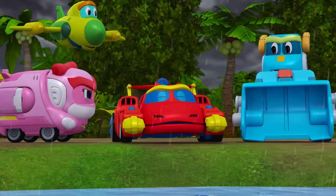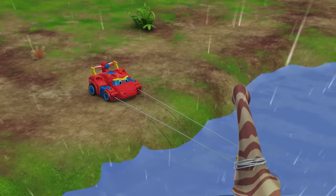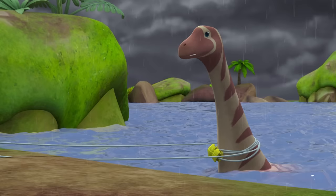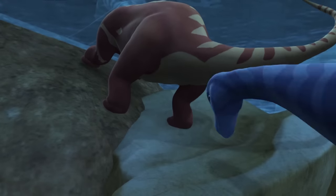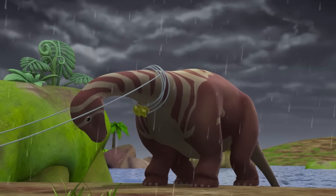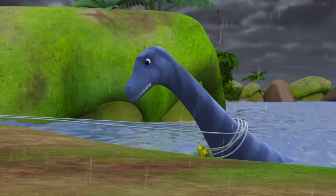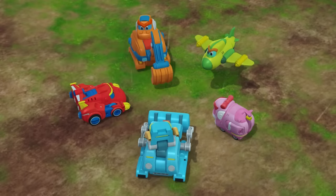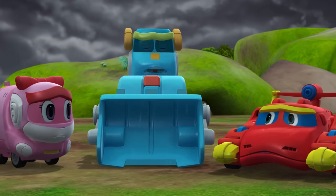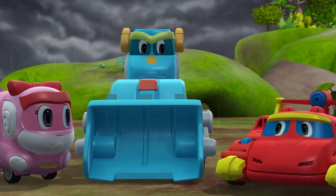How about you pull them out with your Tyranno Strength, Rex? Okay, Operation Tyranno Strength is a go! Okay, so try to come up on my count! Okay. One, two, three! Great, now it's your turn! Okay, got it. Rex, what can we do now? An adult Apatosaurus is really heavy. Rex can't do it alone. I have an idea. If Tomo can make me a big forklift, we can work together to bring him up.